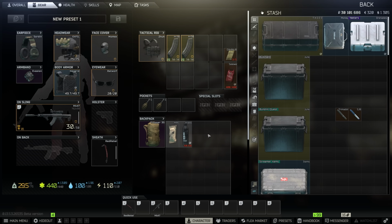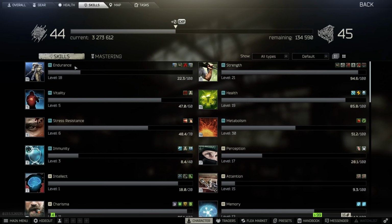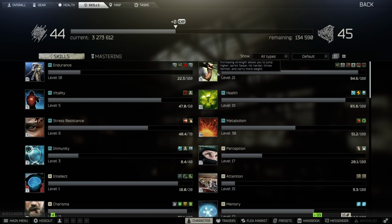And arguably the best part about using this combo, if you come in underweight, run this. Run a full stamina bar out, you are going to gain massive experience points for endurance. Same thing goes for strength. Come in a little overweight, run the stamina bar all the way out, and you are going to get a massive amount of strength experience.